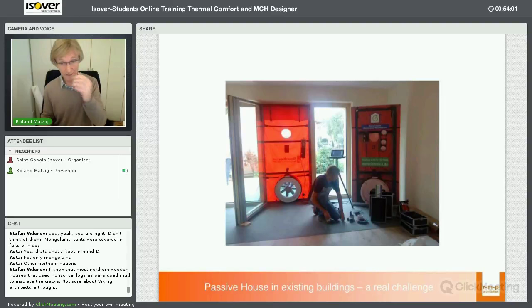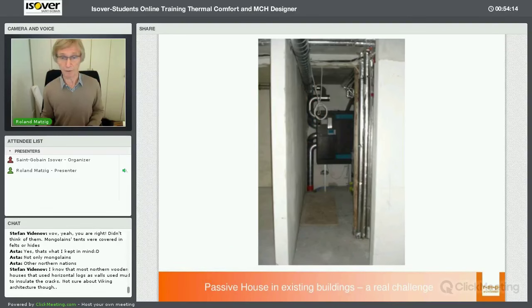Then we had the airtightness tested by blower door test, and first of all we had terrible results. We had to redo it a few times, and every time we found new leakages, and we closed these leakages and got the house airtight, and ended up with a very good result.